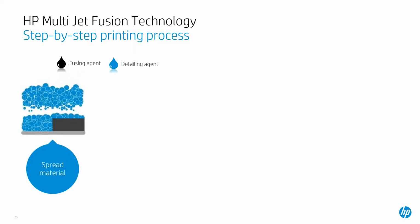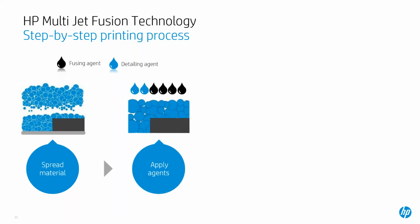So instead of printing on paper, we're using our print heads to print on thin layers, about 80 microns, of plastic powder, and we're using agents instead of ink here. We apply the black fusing agent where we want fusion to occur. We apply detailing agent around the perimeter to prevent that fusion, to keep nice, crisp features.